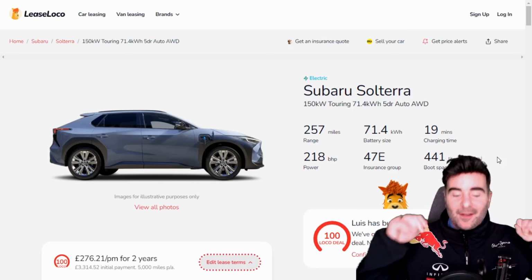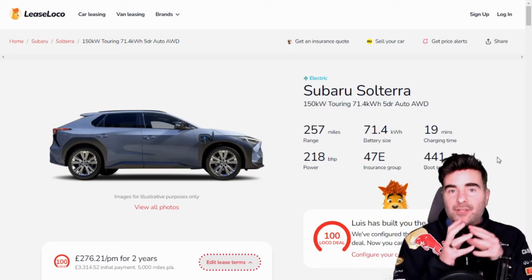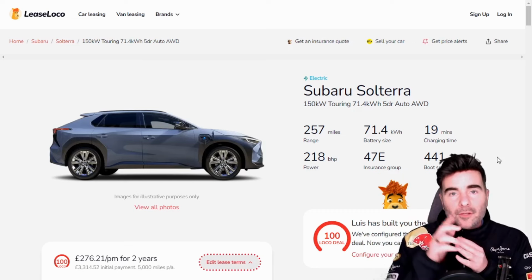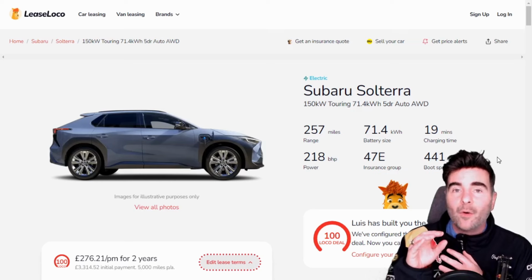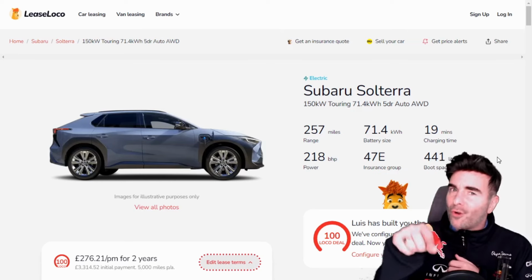Pick number 2. I'm excited to talk to you about this one because it's a bit of an interesting car, and you need to stick around. You need to stick around for my final pick. It's the best pick, and I've never seen a car leasing deal this good. Anyway, don't go to the end. Don't scroll just yet. Let's talk about this one.